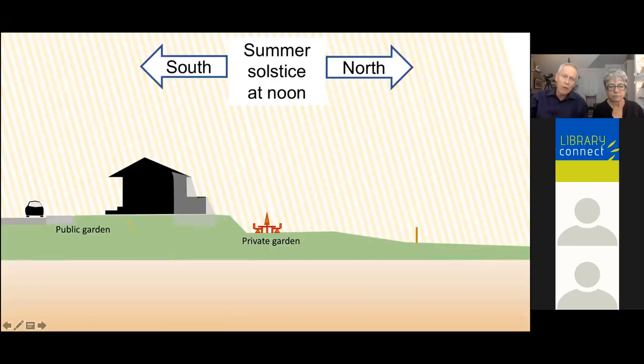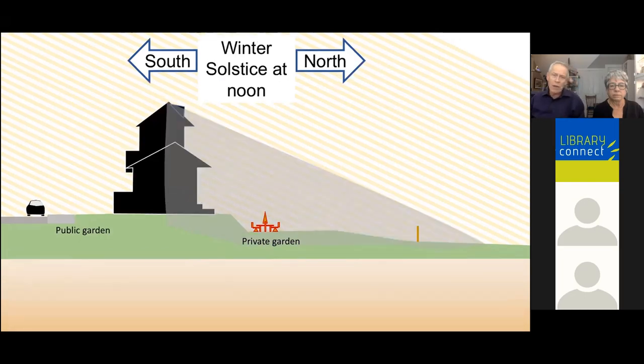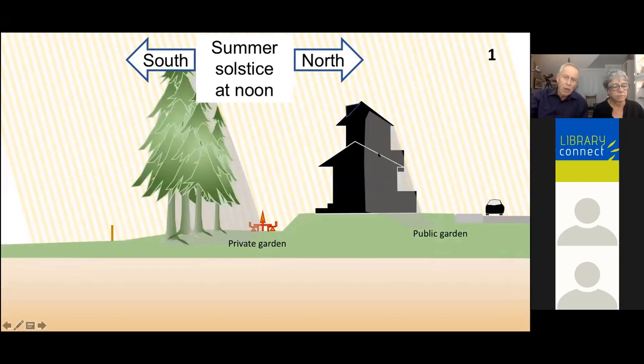So take a house with its public garden facing the road frontage, and you have a private garden in the back. Now, if it's facing south at summer solstice at noon, there's not going to be any shadow to worry about. But at winter solstice at noon, these being the slanting rays of the sun, even a small house can put quite a bit of area in shade. This is greatly exacerbated if you have a tall, multi-story house. Even if you're facing north, so that your back garden's getting the sun.